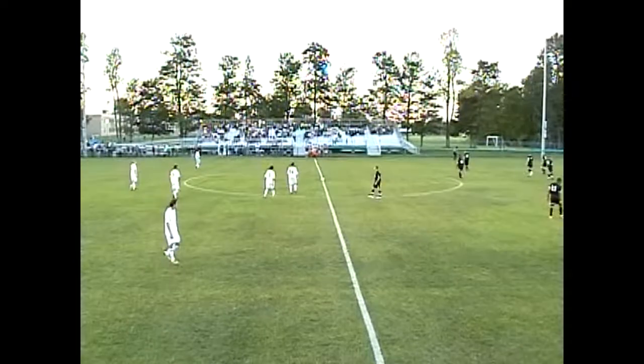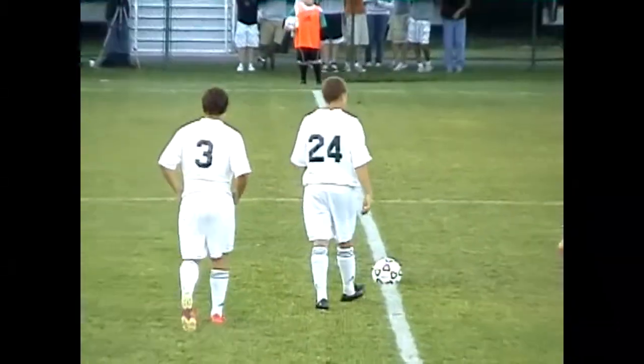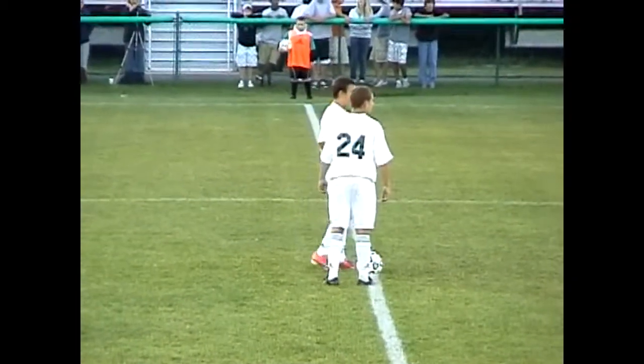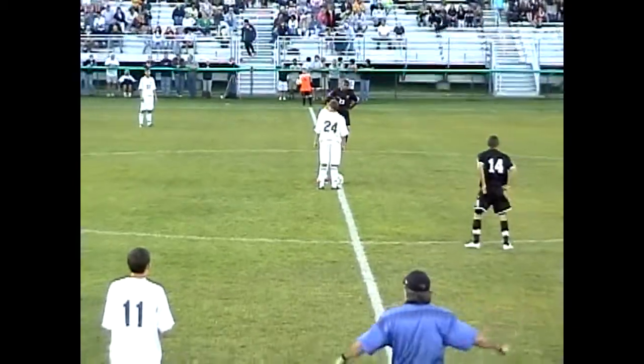Brandon Loran is heading up to the center of the field. Looks like Chazy will be taking the kickoff here. Kyle McCarthy will be with him. Kyle is a freshman, and then of course you have Brandon, who is a freshman also. So you have two freshmen on the front line, Joe.